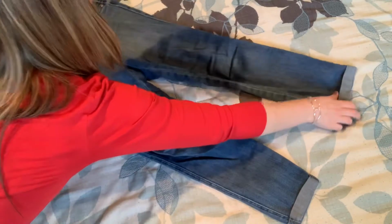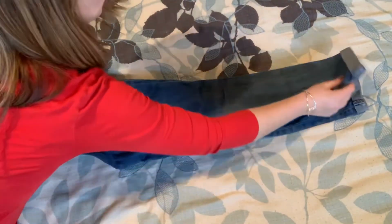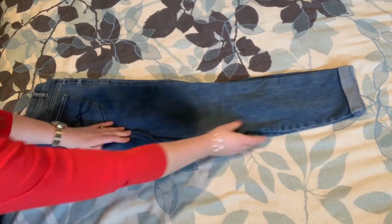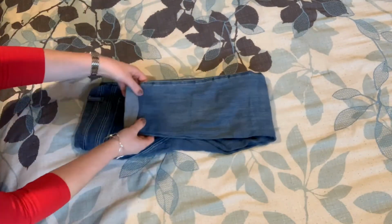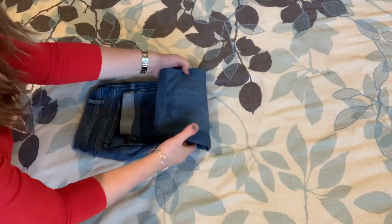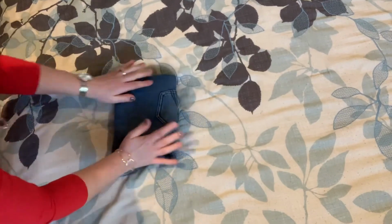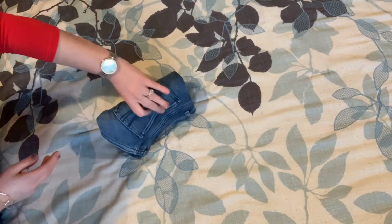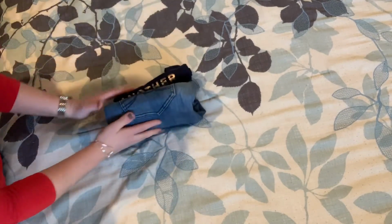Pants, I like to fold in so that the zipper is on the inside. I try to tuck in the crotch a little bit so that everything stays compact. Again, we are going to go 3/4, leaving the top here. That just helps when you do it in thirds, keeps it nice and tight. So now we're going to go in thirds. There's one and the next fold. Again, it's going to be able to stand up by itself. And this is how you will layer everything into your dressers so that they are nice and compact.